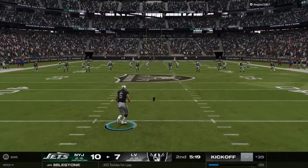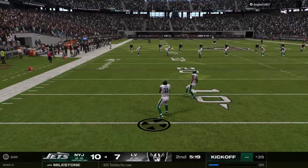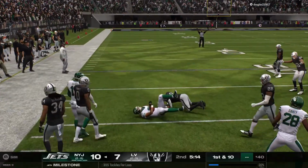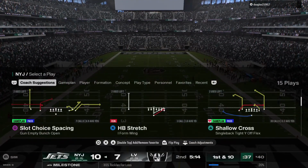Volley set up, and it's away. Just a 3-point game now. Here's a return from the 7. Finds some space. He's past the 30. And he showed some burst on that return, getting them all the way to their own 40.